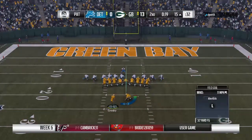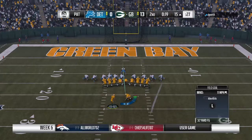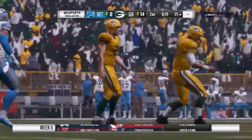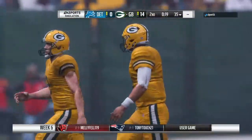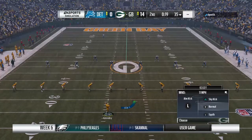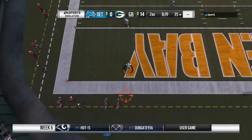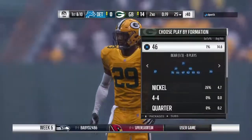Now Crosby for the point after. Crosby with the extra point, and it's now 14-0. Crosby on now to kick it away. And this will be a touchback as that sails over the end line.